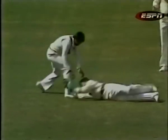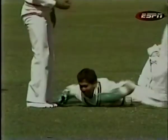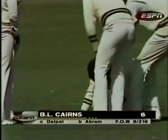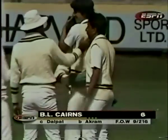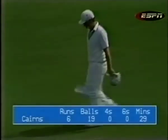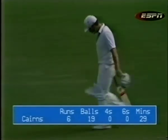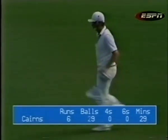That's out. That's a marvellous catch by Anil Dalpat, the wicketkeeper. And Akram's got 5 wickets. Real Rodney Marsh stuff from Anil Dalpat. And we mentioned earlier on today that Dalpat had 1 or 2 problems conceding byes, but he certainly made up for it with that catch. Lance Cairns out for 6, and New Zealand 216 for 9.